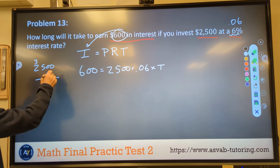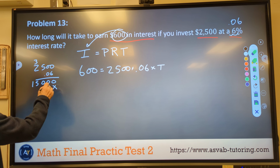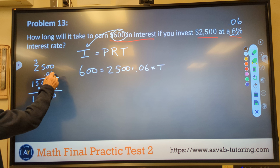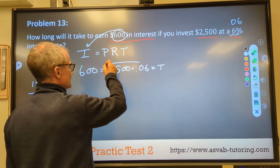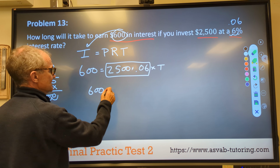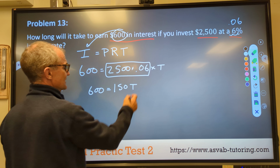Carry the 3, 12 plus 3, 15. Placeholder, these are all zeros. Add that up. And then I got my decimal place over 1, 2. So I go over 1, 2, and I get 150. So this right here is 150. So I have 600 is equal to 150 t, time.